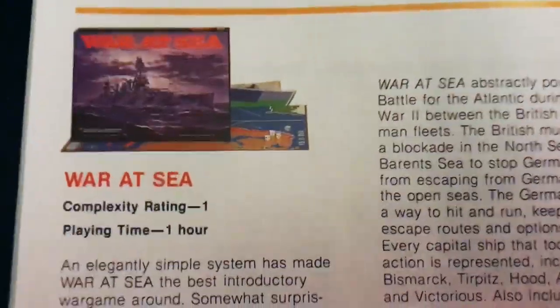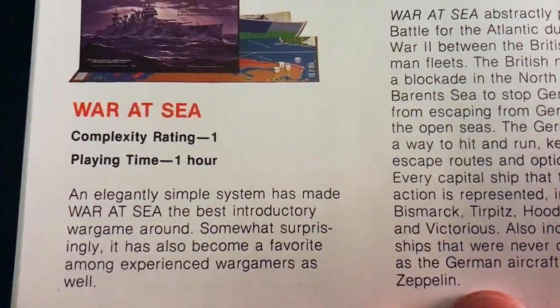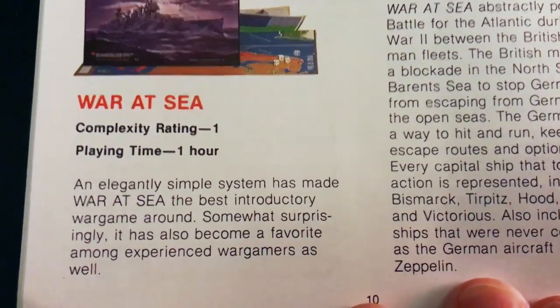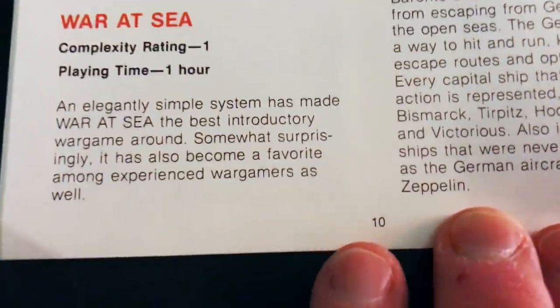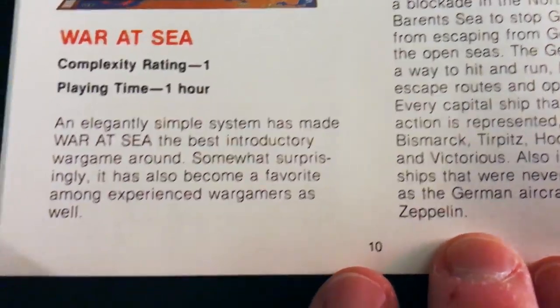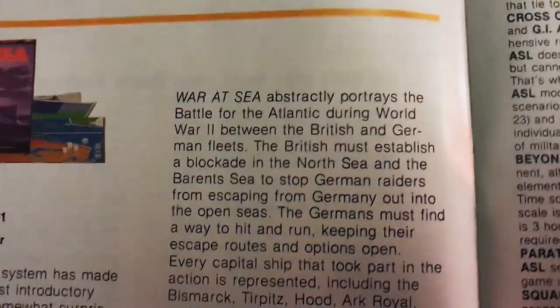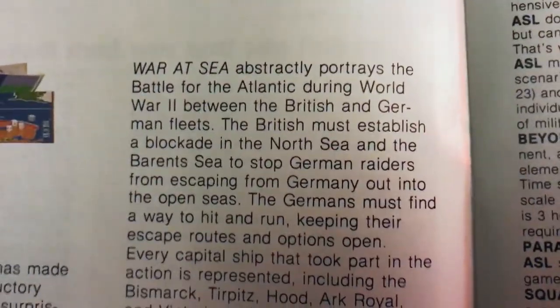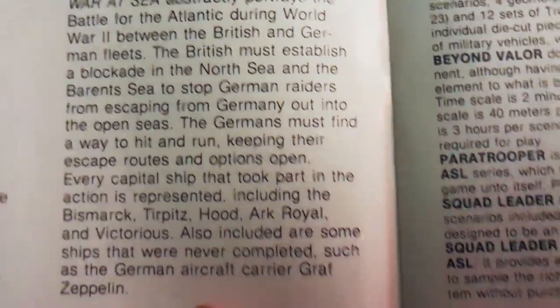All right, military simulations. War at Sea, complexity rating 1, playing time 1 hour. An elegantly simple system that has made War at Sea the best introductory war game around. Well, or this one, I don't know. Somewhat surprisingly, it has also become a favorite among experienced wargamers as well. And it says it abstractly portrays the battle for the Atlantic during World War II between the British and German fleets. Tells you what you need to do.